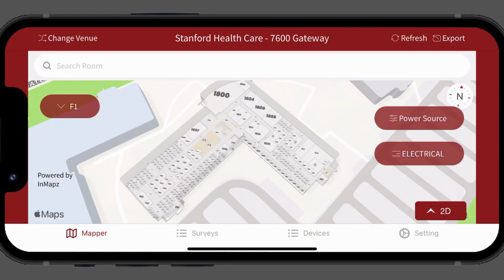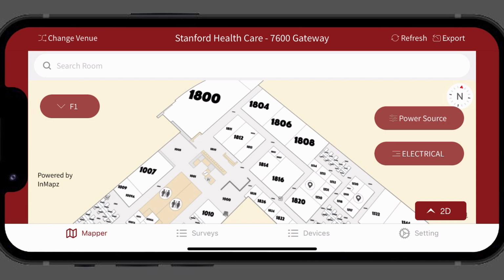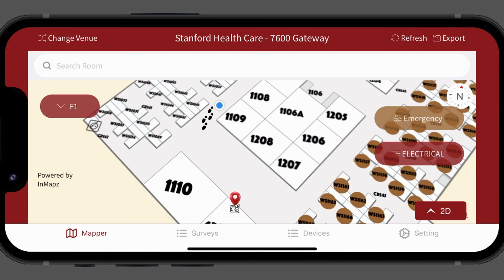Step 1. Open the InMapzX app for your facility. Step 2. Identify emergency backup workstations on the map. Step 3. Follow the footprints on the map to locate backup generators, saving valuable time. InMapzX guides you with precision to ensure no time is wasted.